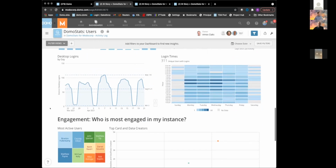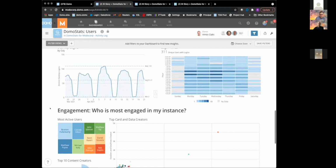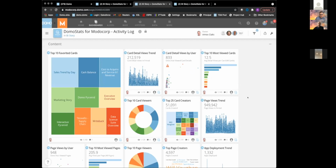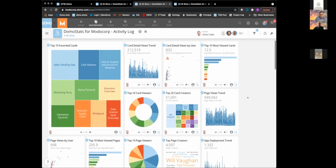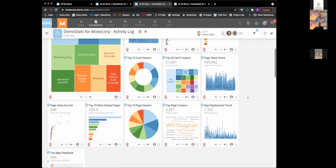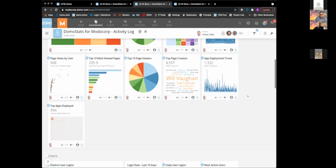Who are the people that are most engaged? Things like that. I will also jump over to our activity log. This helps you understand what people are looking at. What are the most viewed cards? What are people most interested in? And this is signal for you all to understand what things are resonating with the business, or what things maybe we need to adjust because it's not answering the right business questions.